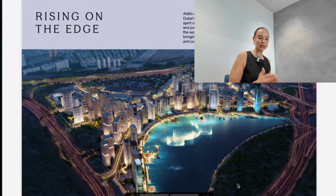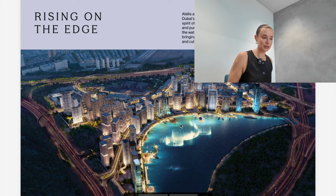You can see there's going to be launch after launch. It's sat on that water edge. You're going to have a lot of opportunity, guys, in the next 12 months to get in on this project. It's a fantastic opportunity from an investment point.